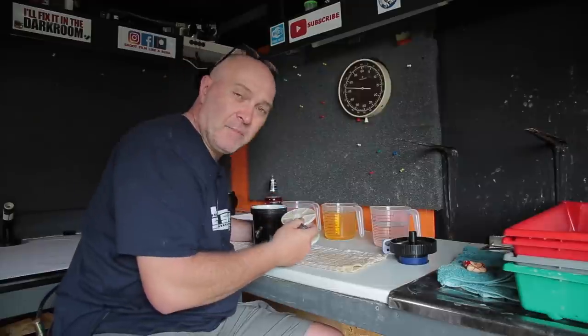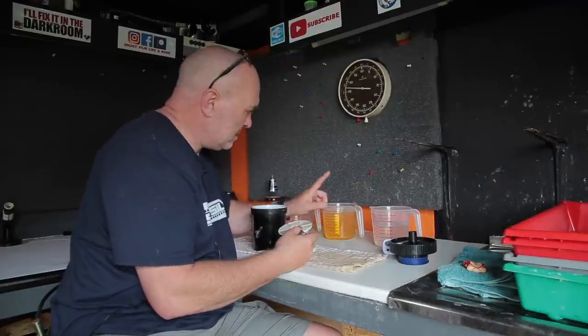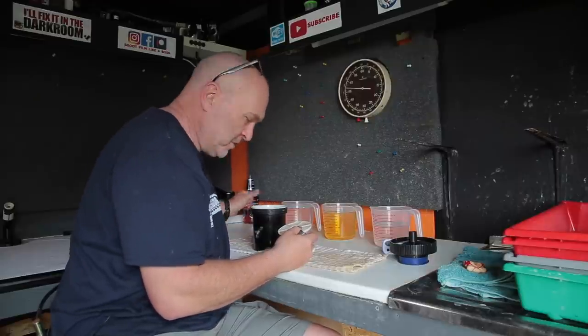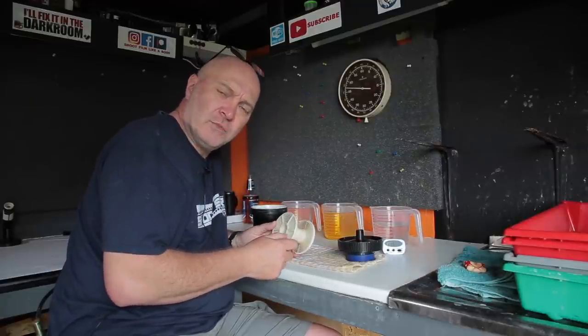My development is going to be Xtol, and I'm mixing this at one part to one part Xtol. So there's my Xtol there at 20 degrees. There's my stop bath, all nice and fresh. And there's my fixer, all nice and fresh as well. So I'm going to turn all these lights off, put this film on this reel, get it inside the tank, and do my normal inversions and normal development.